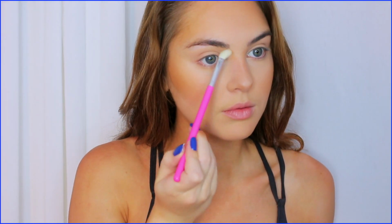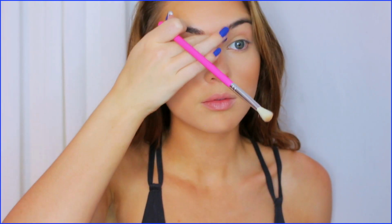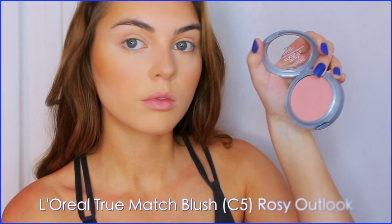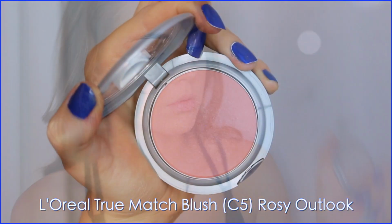And then I did a bit of contouring to my nose, and it looks a bit orange through this tutorial, but I do fix it in the end when I checked what it looked like in normal lighting. But I am keeping the contour more subtle. And then for blush, if you do have this palette, you could use the California shade, but I found this better match, which is a L'Oreal blush.